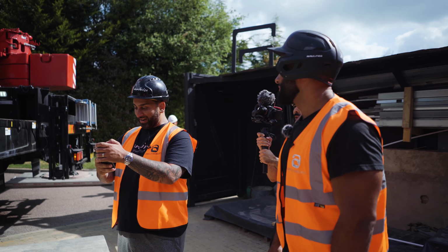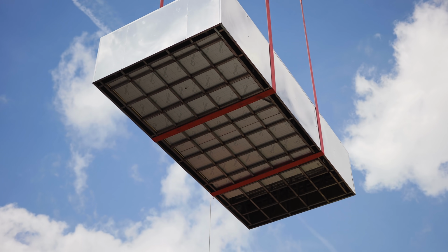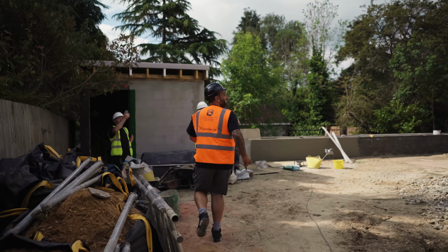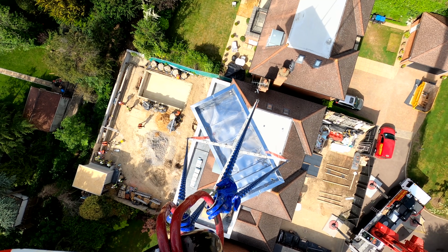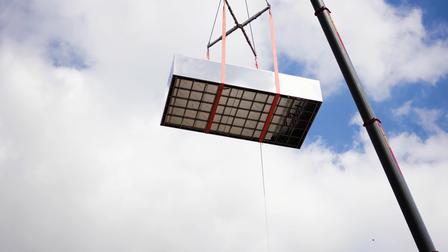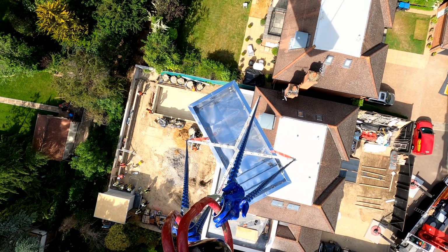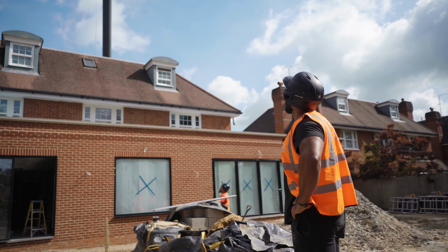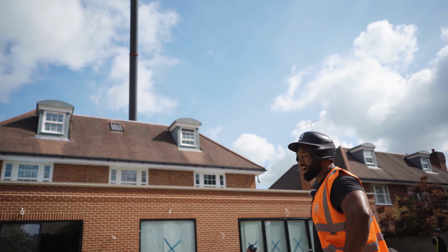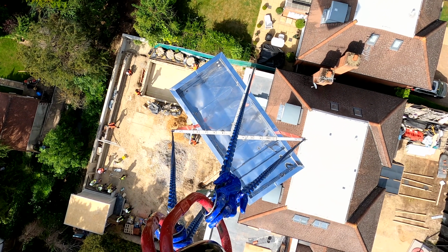Wow, this is quick! We're going up. We're never looking down. Going very well. It was a very easy lift. The pool was 2.2 tons. There's a weigher inside the cab as well, and that weighed it exactly at 2.2.